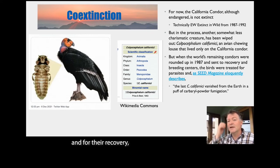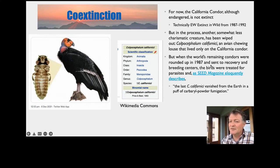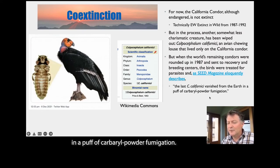and for their recovery, part of the process was to delouse them, so treat them against parasites. But in the process, one species of avian chewing louse that lived exclusively on California condor, Colpocephalum californici, was driven to extinction. When the world's remaining condors were rounded up in '87 and sent to recovery breeding centers, the birds were treated for parasites, and this species of louse became extinct. It was only discovered in 1963 and was extinct in 1987. So the last Colpocephalum californici vanished from the earth in a puff of carbaryl powder fumigation.